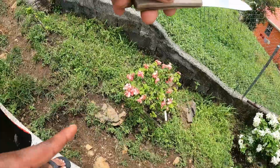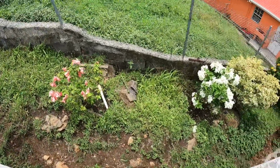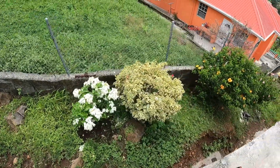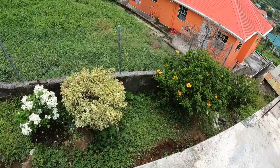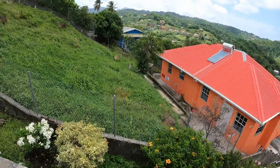Is that the milky one? No. I'm just dropping that. Yeah, that's a nice one there. Ooh, the orange. Right, so let me get the view.